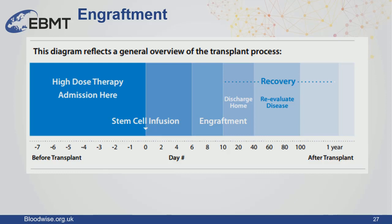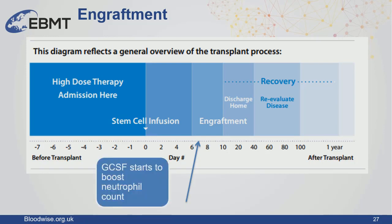Now let's talk about engraftment. On this day here, day +7, we'd give that GCSF injection, that hormone injection to boost the neutrophil count, to encourage the bone marrow to start producing new cells. And we would expect engraftment to happen day 10 onwards. There we are, day 10.